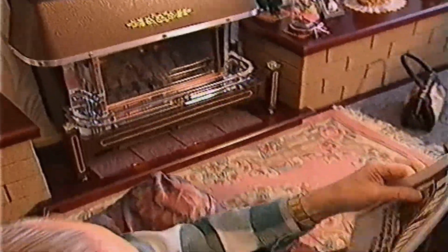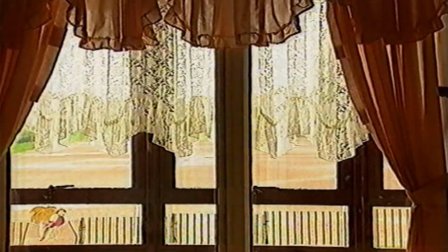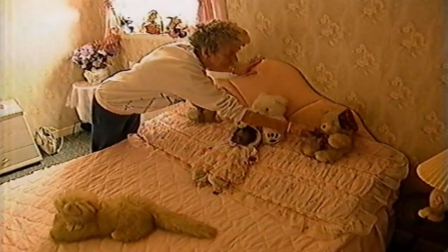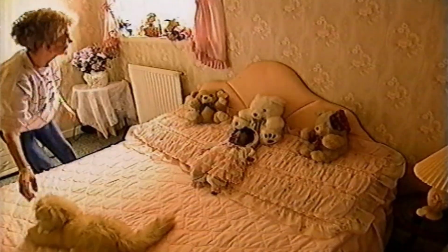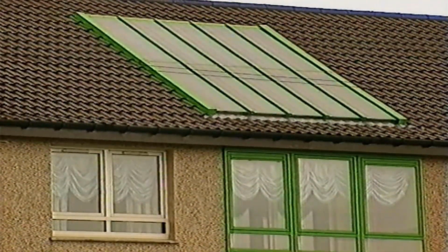This means Frank at number 16 can stay warm for less. It used to cost us in the damp house £20 a week for electric, and now it's costing us £5 per week. Now what a difference. These simple solar initiatives have dramatically improved the quality of life for residents at East Hall, and the hope now is for that little ray of sunshine to warm the lives of many more.